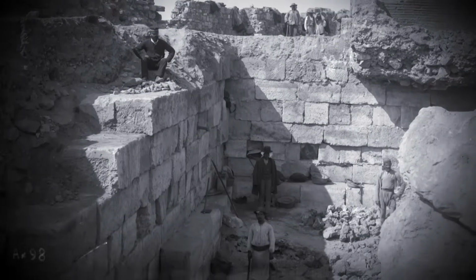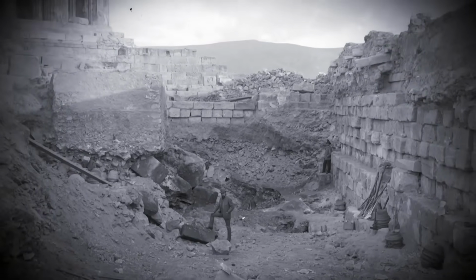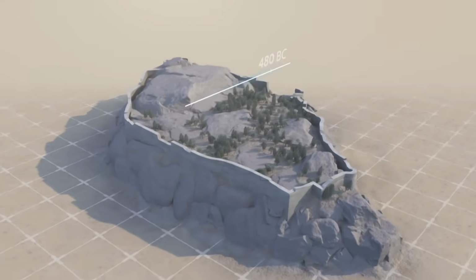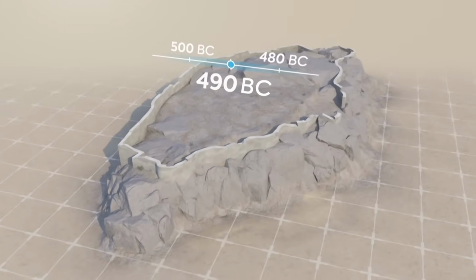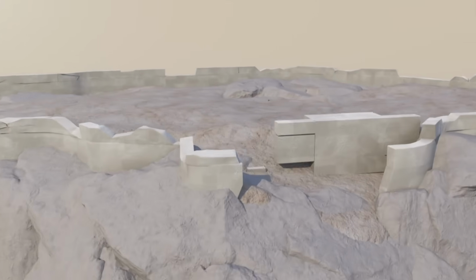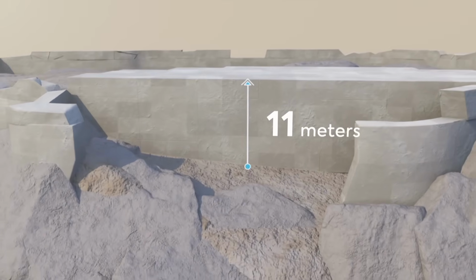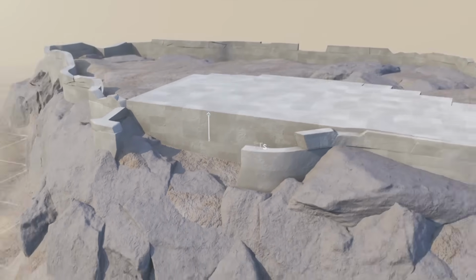Scientists then discovered that the Greeks had profoundly altered the boulder in approximately 490 BC. On the north side of the site, they dug the rock to flatten the surface. To the south, at the edge of the cliff, the Greeks piled limestone to a height of 11 meters. Each of these blocks measured about half a cubic meter and weighed several hundred kilos.